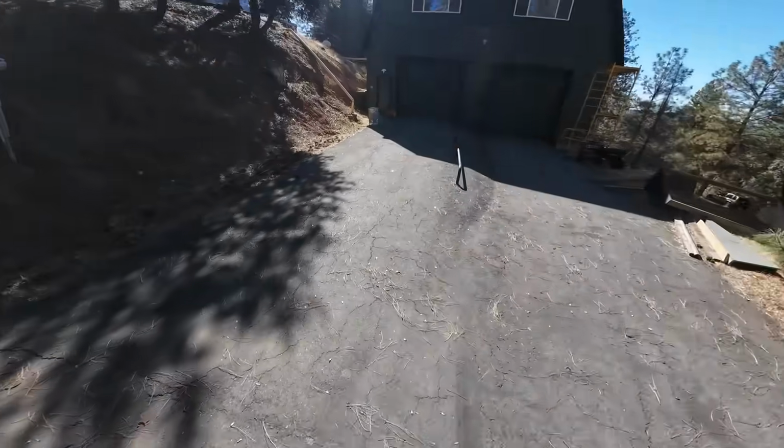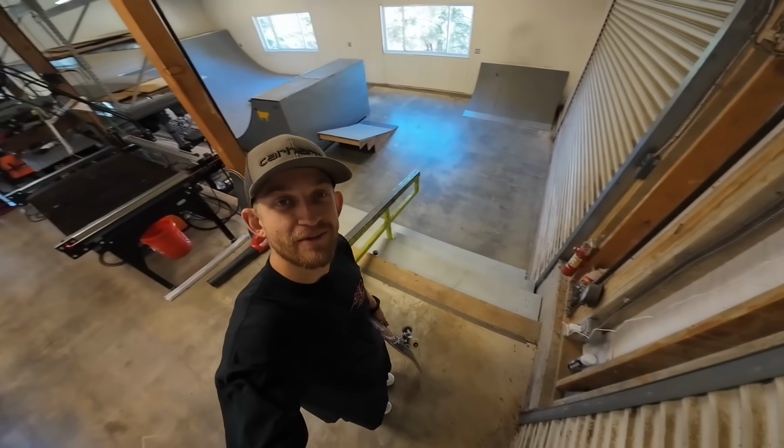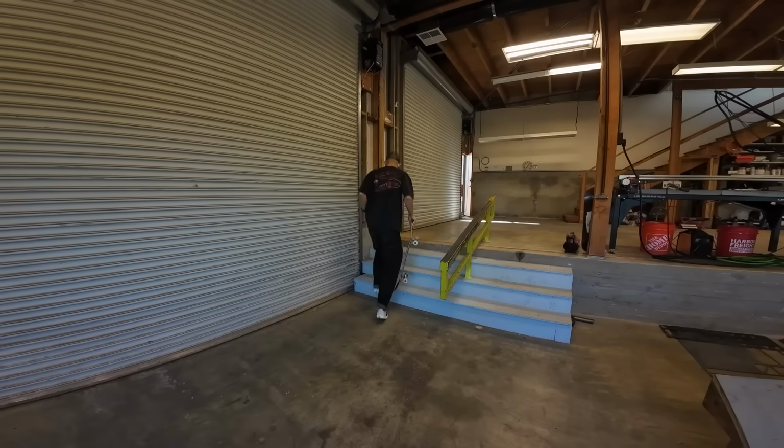I gotta sweep the driveways so bad. So many pine needles built up over the last week that I was gone. Again, we're keeping it as basic as we possibly can, but I figured with a footprint insole test, we have to skate a little bit of impact, so we're skating a 3.5 stair. For whatever reason, I make it look like I'm skating El Toro. I just don't take impact good.